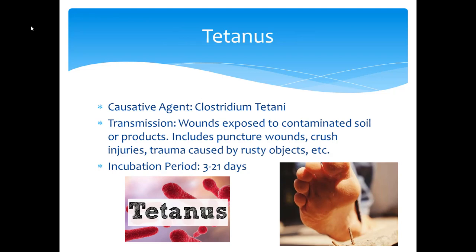Alright, I think we're getting closer to the end of all these. Tetanus. We all know that we get tetanus shots after we cut ourselves or do something outside, step on a nail. Anytime that wounds are exposed to contaminated soil or products, could be like a puncture wound, like stepping on a nail outside. Anytime there's a crush injury or a trauma caused by a rusty object. I've seen it given with dog bites. I know I've had a couple students give tetanus shots in the ER at Boston this rotation.